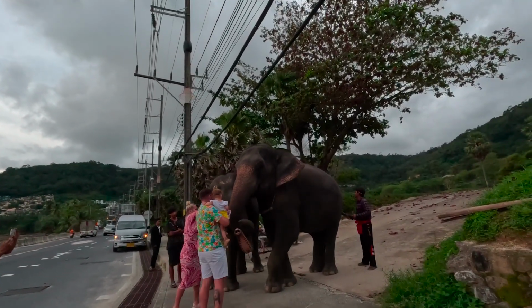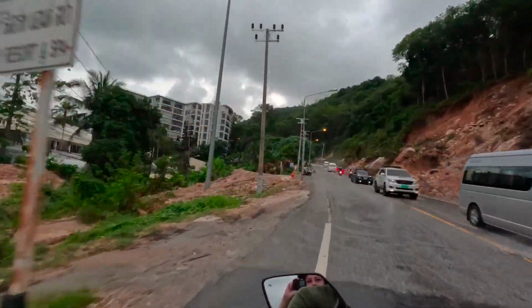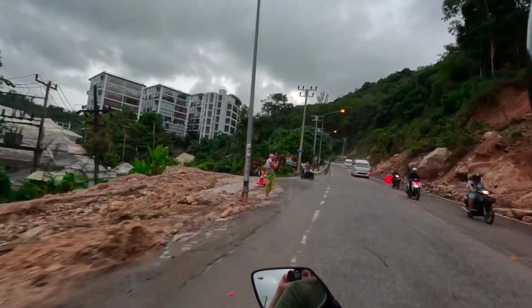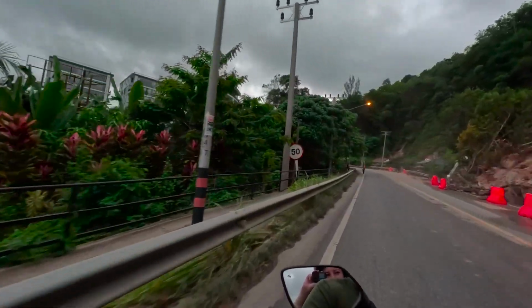orders. There are many elephant sanctuaries in Thailand that educate the public on the gentle giant and the proper way of taking care of them. Please, if you want to see the elephants in Thailand, visit one of these sanctuaries.